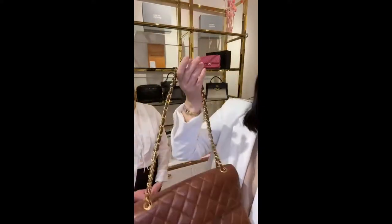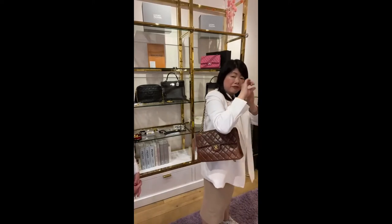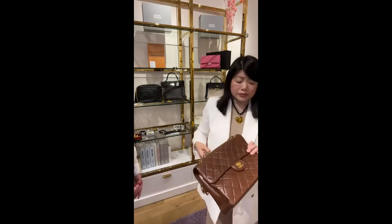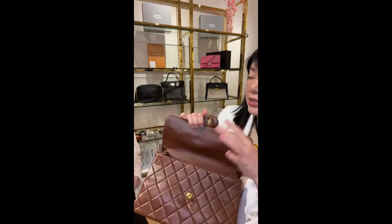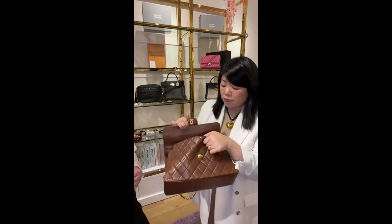It is absolutely gorgeous. It doesn't have a movable chain. These style of bags have fixed chains, so they really are designed to be worn as a shoulder bag. That is an amazing colour. I've only ever seen this in black. Me too. And red. I think I've seen one in red, but I've never seen this beautiful chocolate brown colour.